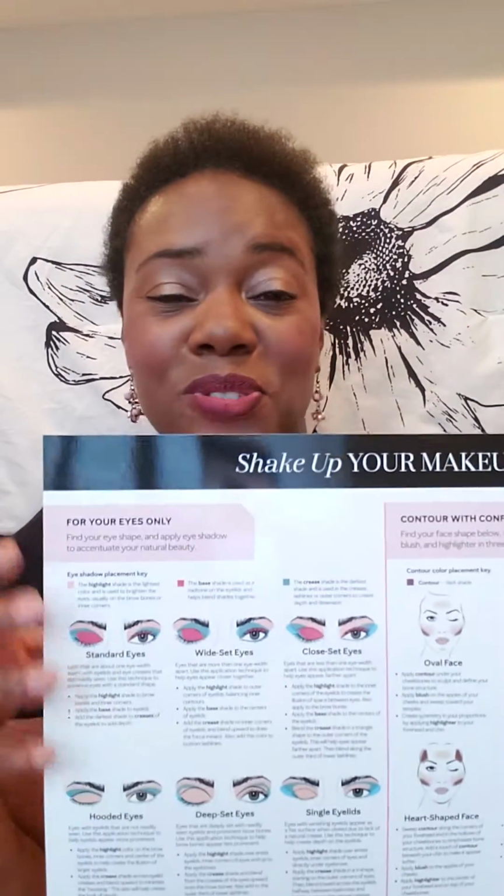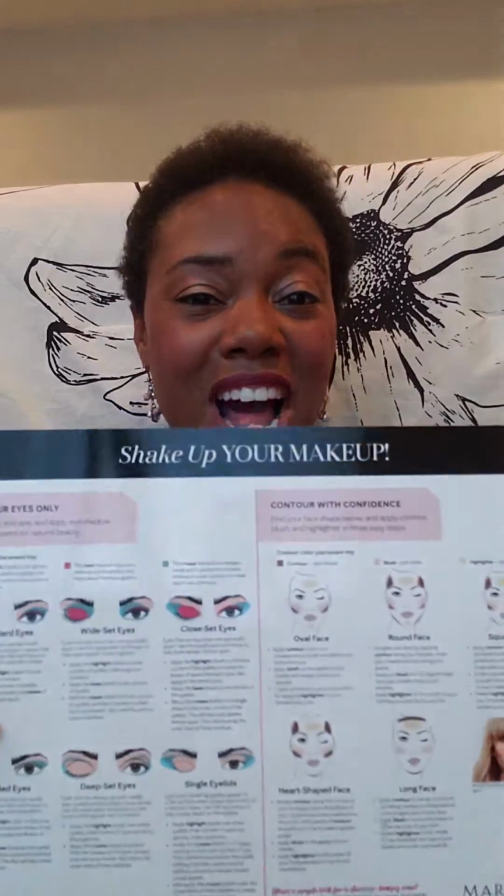I have on a basic natural look today with one of my favorite eye colors, rose gold, and my favorite gel liner. But when you're really getting into it and doing full glamour on yourself or teaching someone, these make all the difference. Some of you may already know about makeup application, but I didn't when I came into Mary Kay.